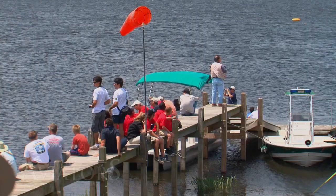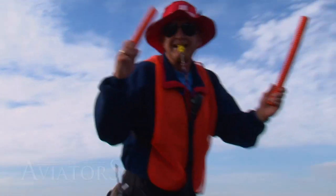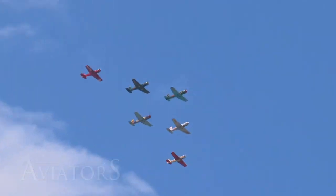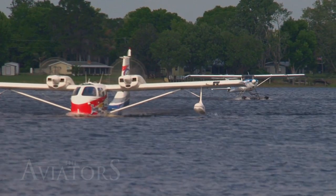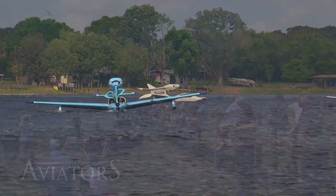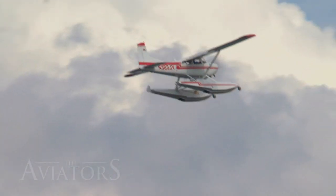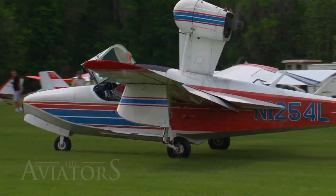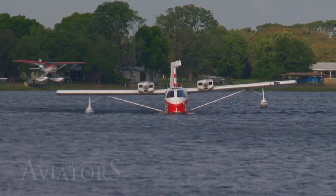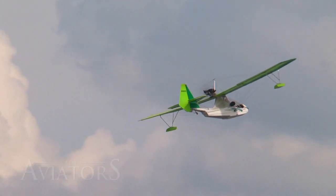While only a one-day event, the Sun and Fun Splash-In is a chance for float pilots to get together amidst the hustle and bustle of the much larger Sun and Fun Fly-In. It makes perfect sense that amphibian and floatplane pilots would look to gather in their natural habitat. A wide variety of aircraft took part in Splash-In, from Cessnas on floats to amphibious seaplanes such as the Lake or Seabee.